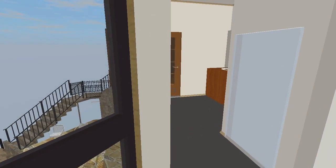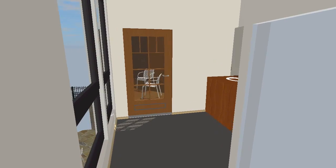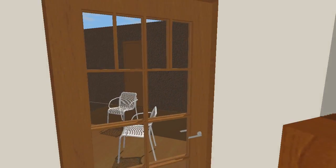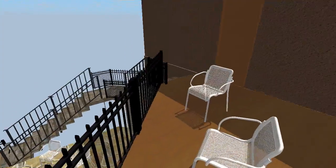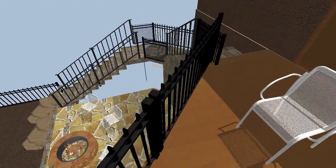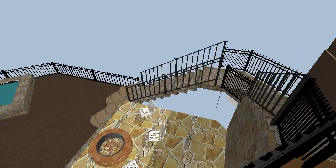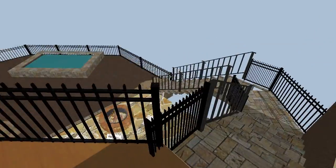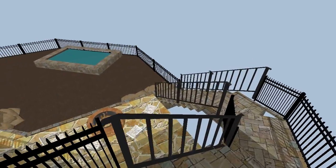Along the wall of windows, the master closet, shower, and twin sink vanity are revealed. But here's the real treat. Step outdoors onto the covered patio, and there it is, the lush, private grotto just for you to enjoy. Descend the stone stairs and cozy up into the chairs around the roaring fire pit.